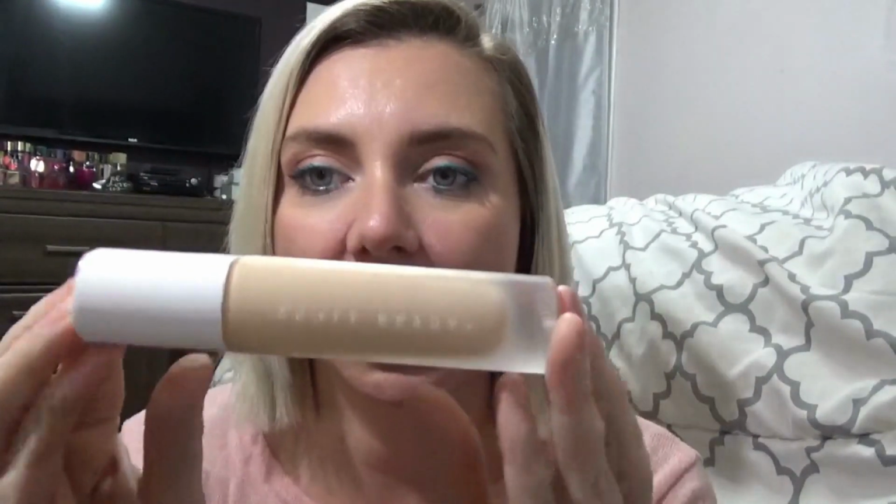Hey guys, welcome back. Today, as you know by the title, we are going to be talking about this bad guy right here, the Fenty Beauty Pro Filter Soft Matte Foundation. I am in shade 190. It's actually what I've got on my face today, and I've been wearing this for 10 hours. So, it's not too bad, guys.